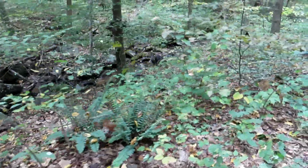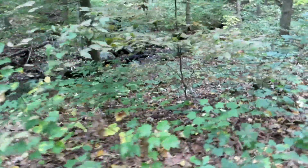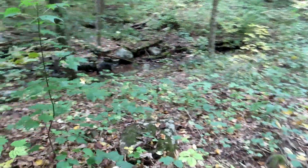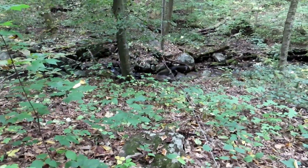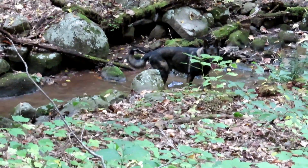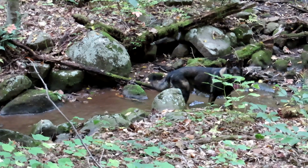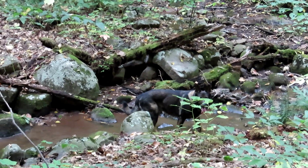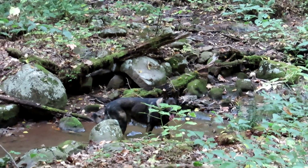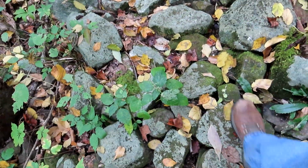He's liking that little stream down there, and I'll tell you, he gets a couple hundred feet ahead. You can't see him. He disappears. He's good camouflage, which I think he likes, because he stands really still and just looks at me, thinking I can't see him. All right.